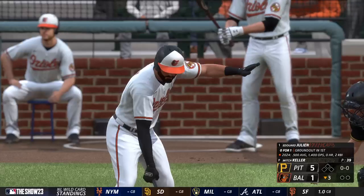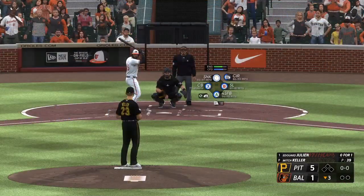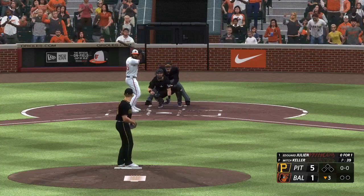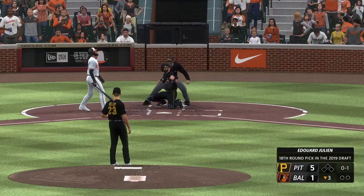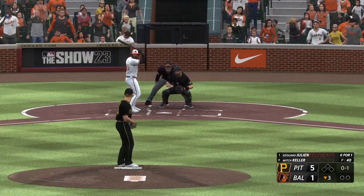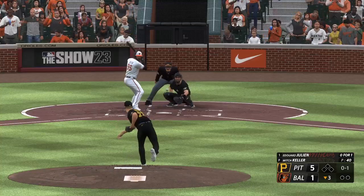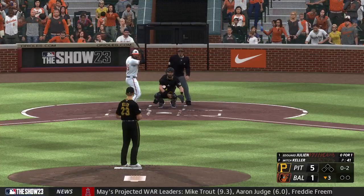Welcome back. Set for the bottom of the third. Leading off, Orioles number 95, the second baseman, Jordan Westburg, back to work. There's a strike. And he takes a strike. Well, he's gotten ahead with two pitches down in the zone.